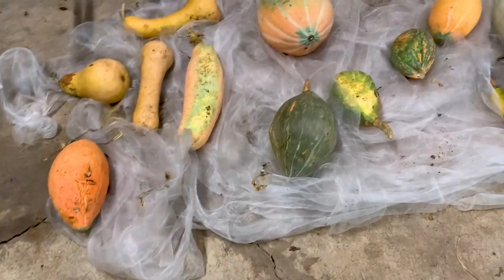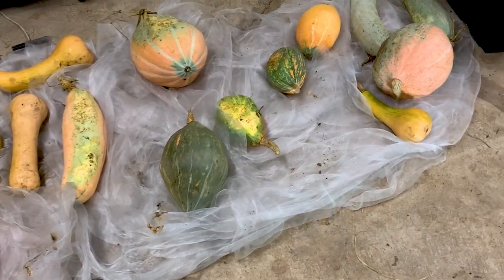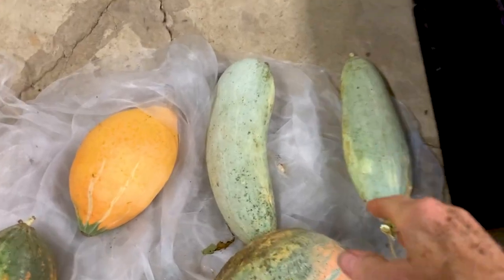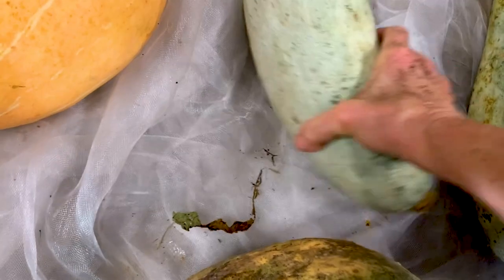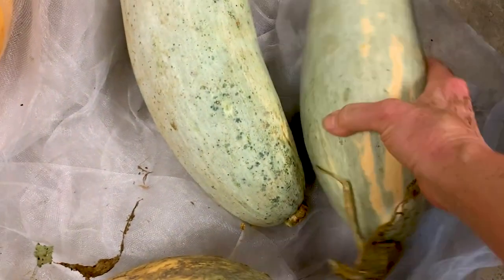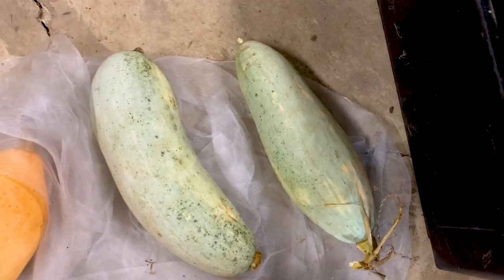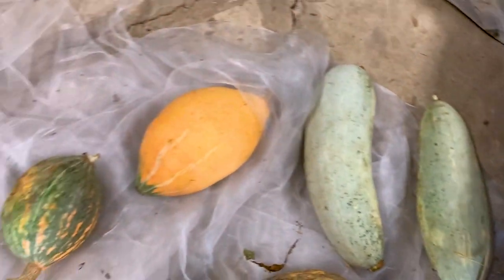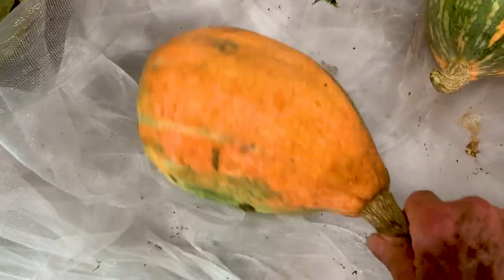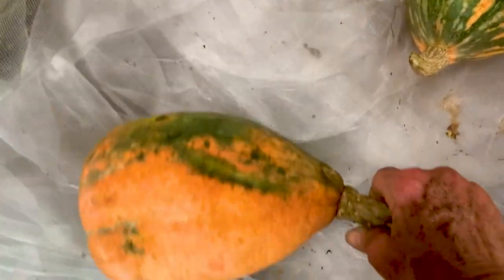Okay, that was a lot of work growing these squash. I do have a nice Kushaw squash that are curing in the house. They look okay. These Guatemalan blue look nice and hard, and I don't see any rotten spots. I need to get those in the house. This is like the most defective. I'll never grow this again.